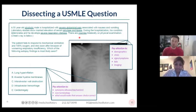And ARDS, or acute respiratory distress syndrome, is also sometimes called alveolar hyaline membrane disease, because that's what you will see. You'll see little seepings of fluid come from the alveoli that increase your diffusion, if you remember Fick's equation and all that fun stuff. And ergo, it is B, alveolar hyaline membranes.